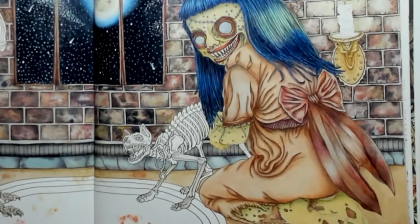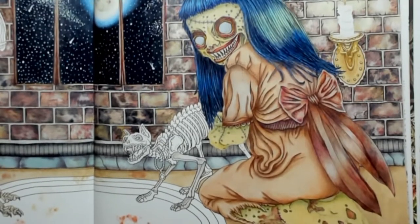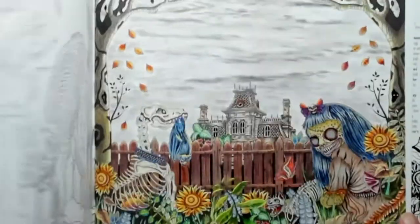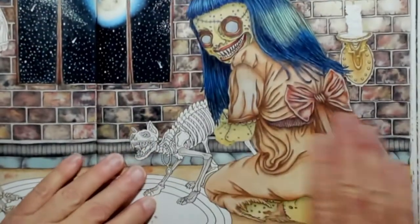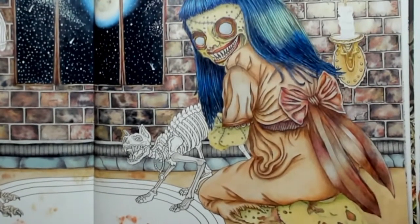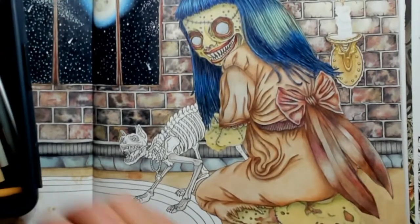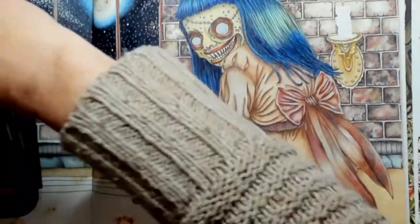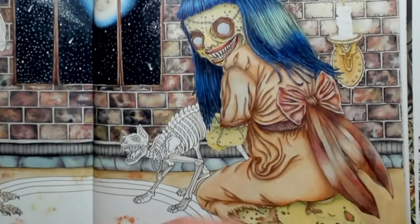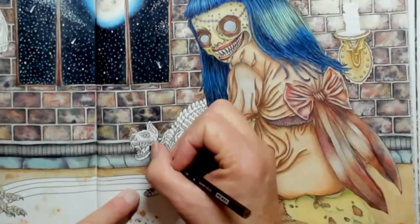Now we'll see how we go. Now I'll leave those pencils. That's going to be for the cat. And what colour will I do his pendant? I did do the other one red. Anyway, I'll do his mouth. All right, Tuscan Red 937.